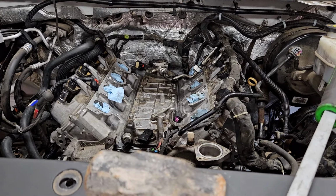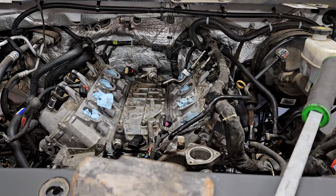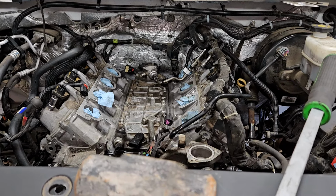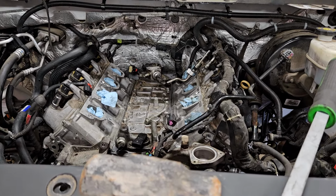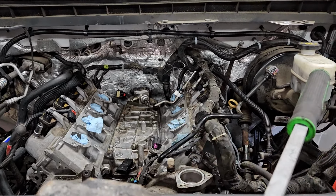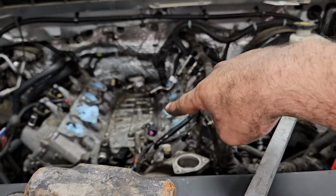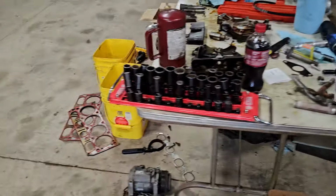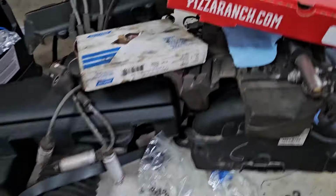So it is back to spec OEM. They've torqued everything to spec. And so this should be interesting. Like I said, it's my first LS. And if you're wondering what that guy is, that's a high-pressure fuel pump. And the fuel rails sit underneath the intake manifold. And that's, you know, okay, I guess, if we have to.